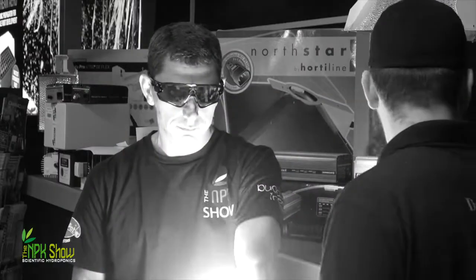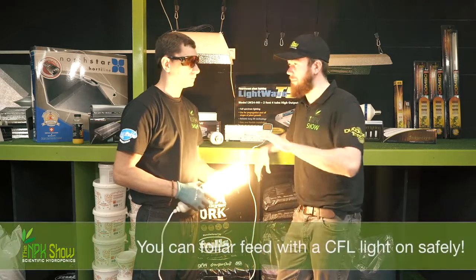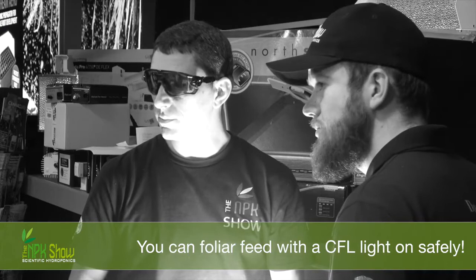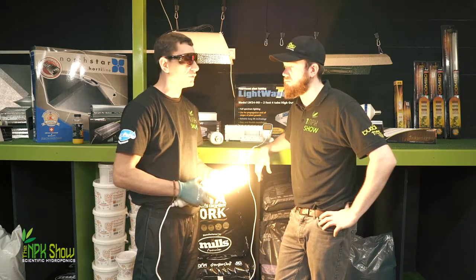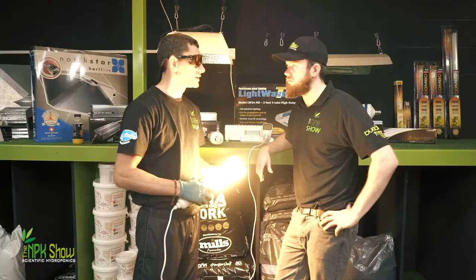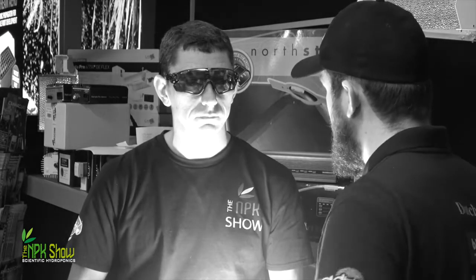Good point, top tip while the energy meter's going up: CFLs are great for small plants because you can spray with the lights on. So I'm very happy to foliar feed with CFLs. Another top tip is that compact fluorescent lighting is a good additive light if you get into tough times and you've got heat stress. As you can see, there's no real heat from these lights, so adding them doesn't cause any additional heat to the room. You can turn off one of your HPS or HID lights and you don't have to lose coverage. You can just add a CFL into it.